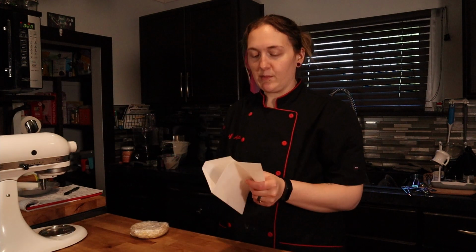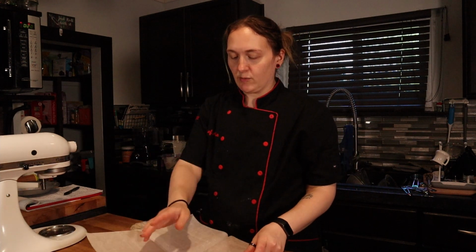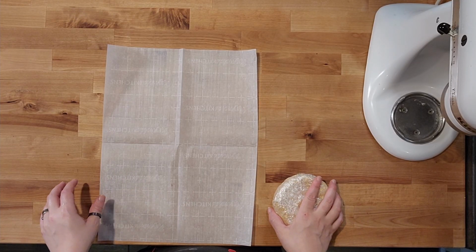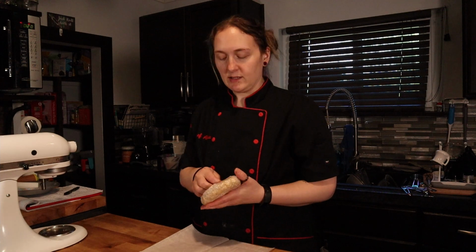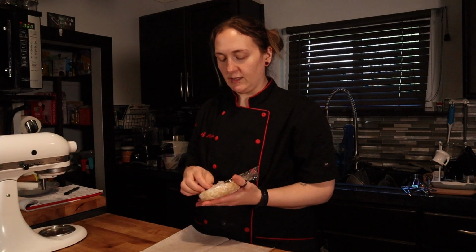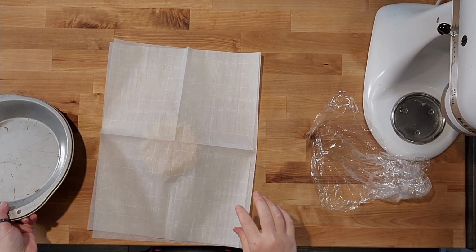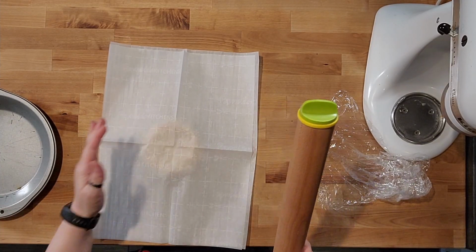I just actually reread my pie instructions and it said to roll out between 2 pieces of parchment. Probably a good idea, especially when you have a wood surface. I was doing it at work on my stainless steel surface and it was fine. Probably be easier to do this. Got my 9-inch pie pan. I roll it out into a circle.